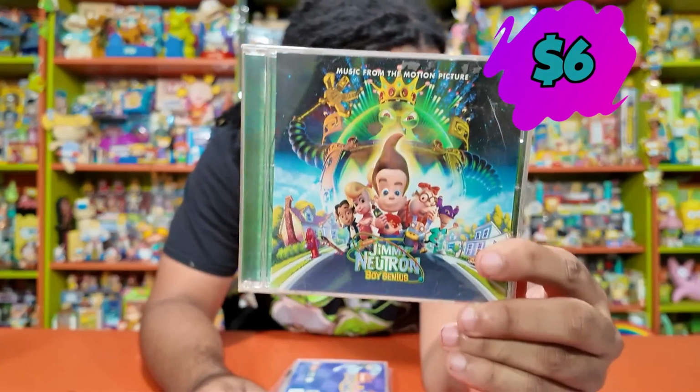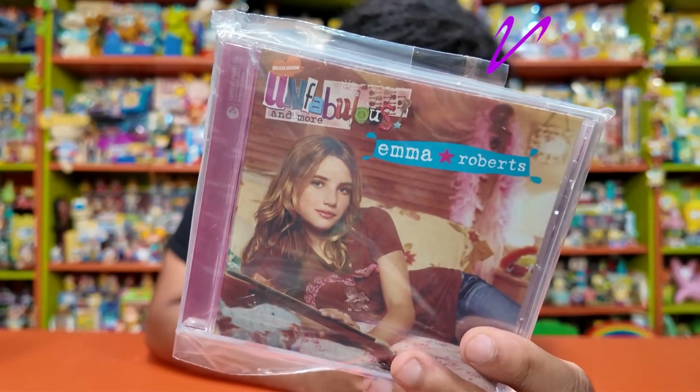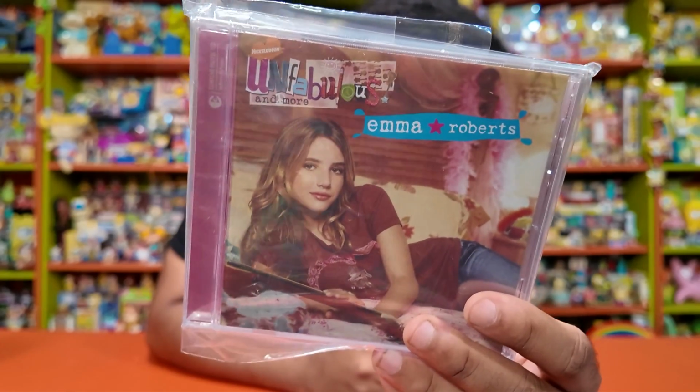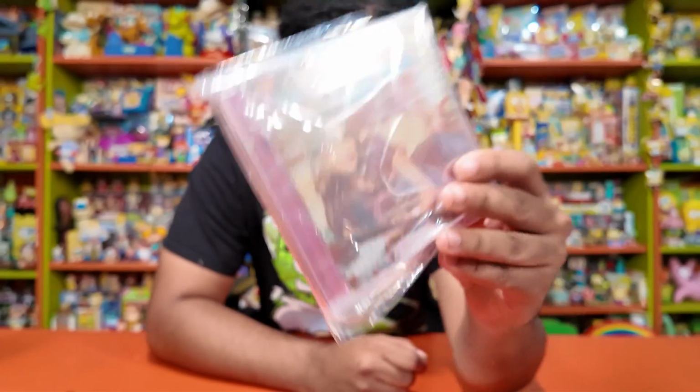But we have the Jimmy Neutron movie soundtrack. The soundtrack for Emma Roberts, Unfabulous. A lot of people don't know her. I think her aunt is Julia Roberts. Five people that are old enough to know who that is. But it's a sealed CD too.